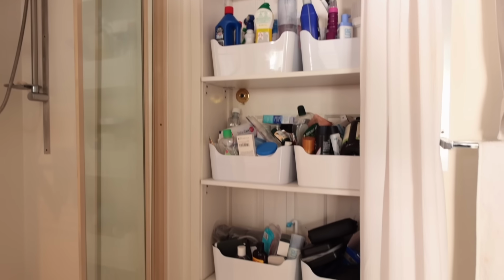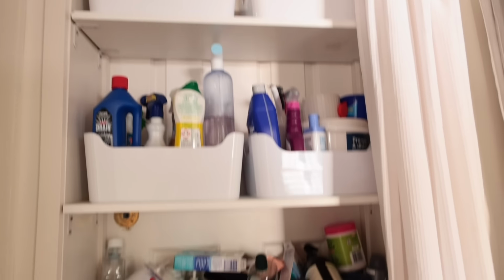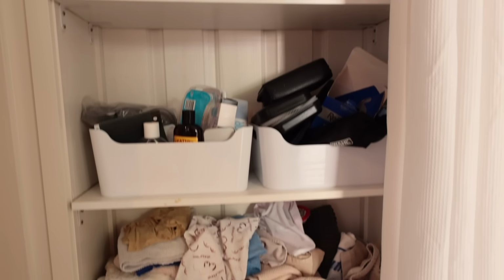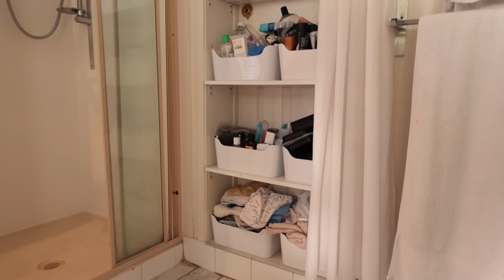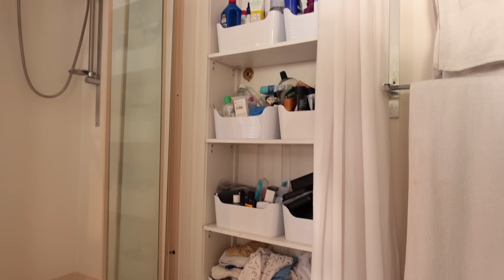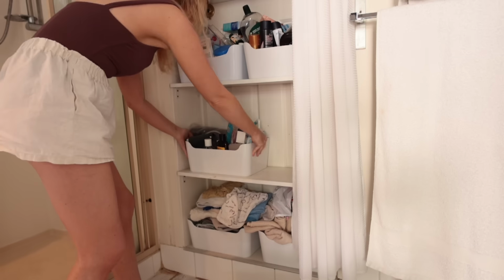This had gotten to the point where, you know, if a space in your home has gotten overly cluttered and you get to the point where you almost want to avoid it, that was where this was at. I didn't want to look at it. I feel like things have just been a little more chaotic this year. I haven't been keeping up with the decluttering, the organizing as much as I'd like to, and this is a prime example of that.